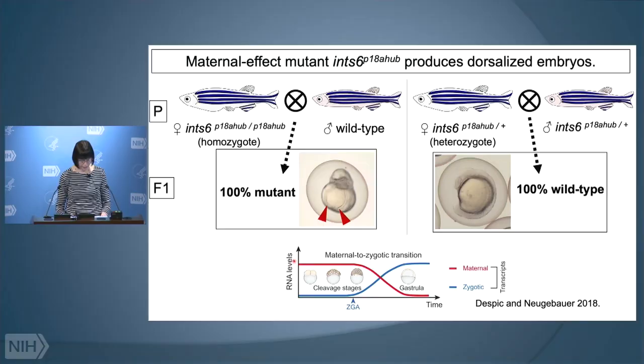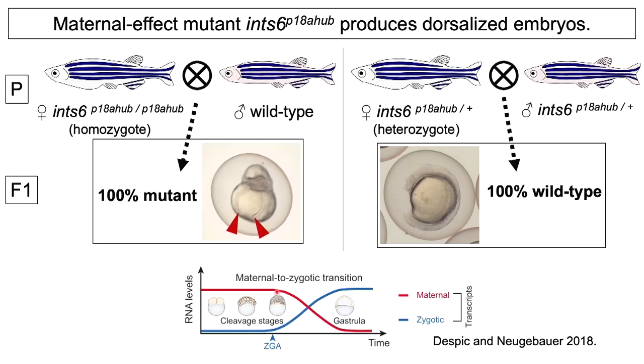And as I mentioned, this is because of maternal RNAs that are deposited into the egg during oogenesis, and these maternal factors are driving early embryonic development prior to the onset of zygotic transcription. And they also overlap with following the onset of zygotic transcription.